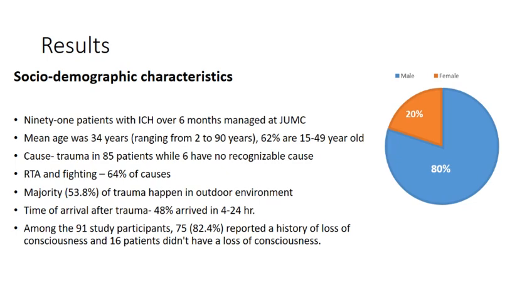Regarding time of arrival to the hospital, we've seen that nearly half of all the patients arrived within a 4 to 24 hour period. This classification is very important, because if any operative procedure is done within 4 hours of the diagnosis of epidural hematoma, the Glasgow outcome scale as well as the overall outcome is said to be very good. Most of the patients arrived later than the golden period.